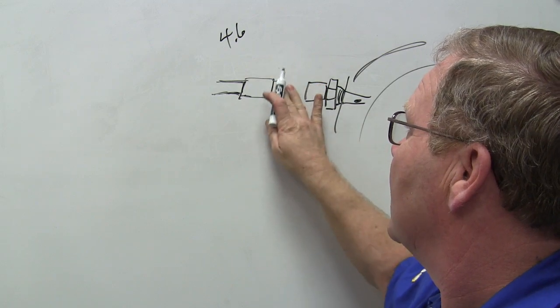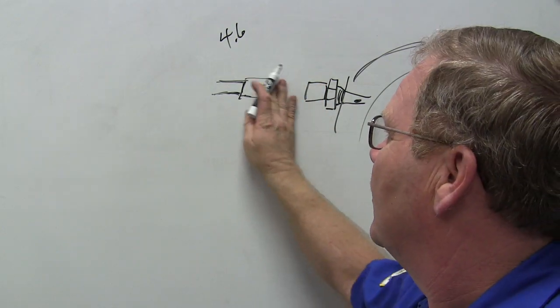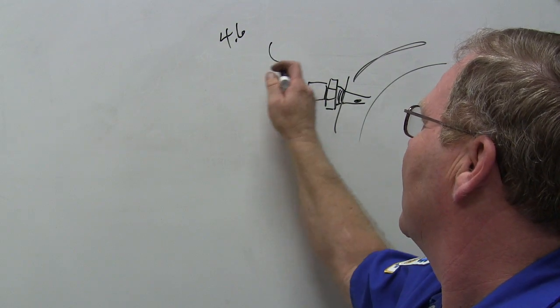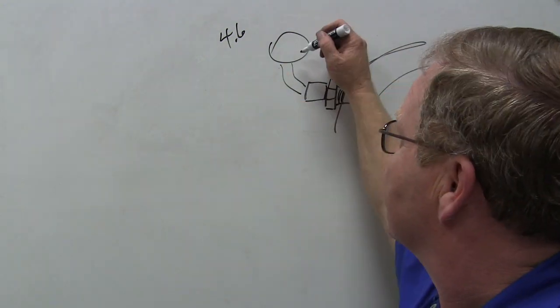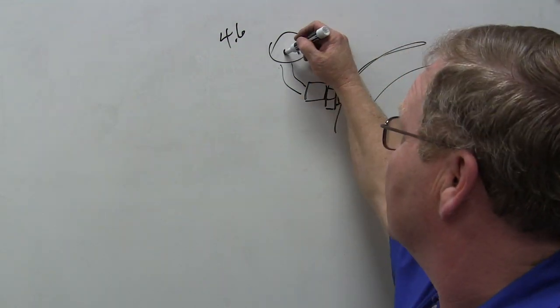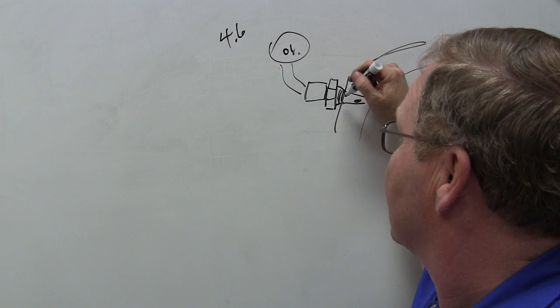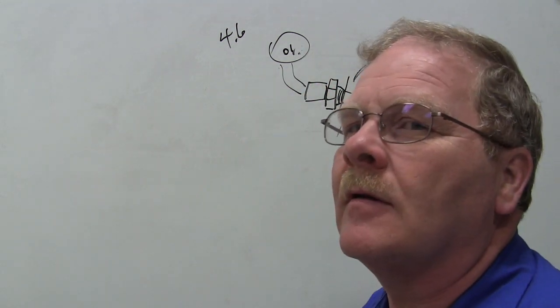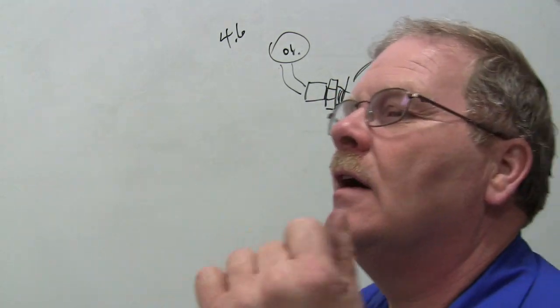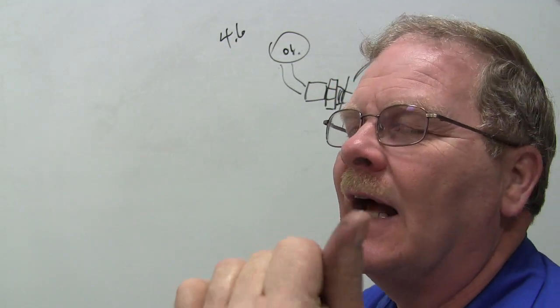So then what I did, I took my meter and set it on the appropriate scale, which would have been the 200,000 ohm scale. Let's take the connector completely out of the picture and hook it up, and I measure the sensor. This sensor is junk. It's no good.